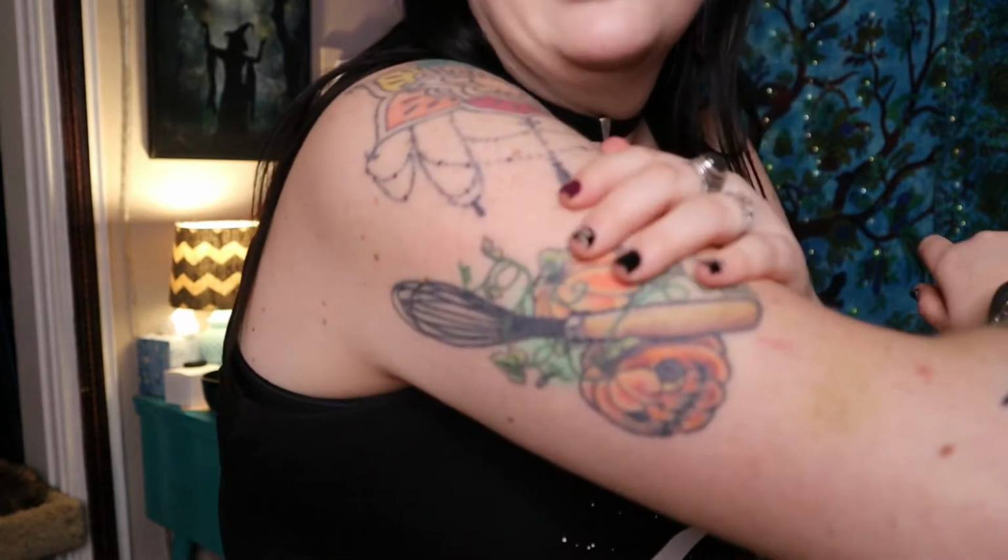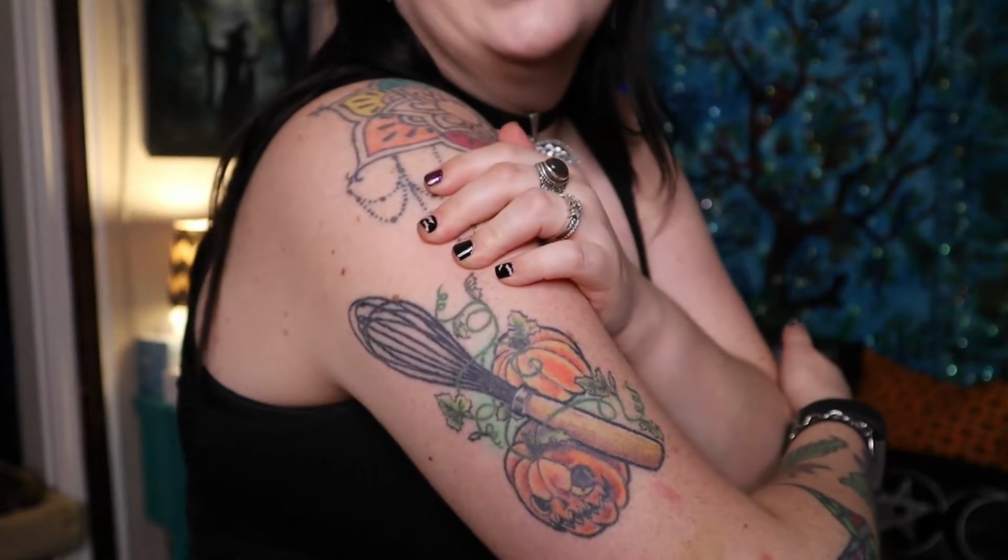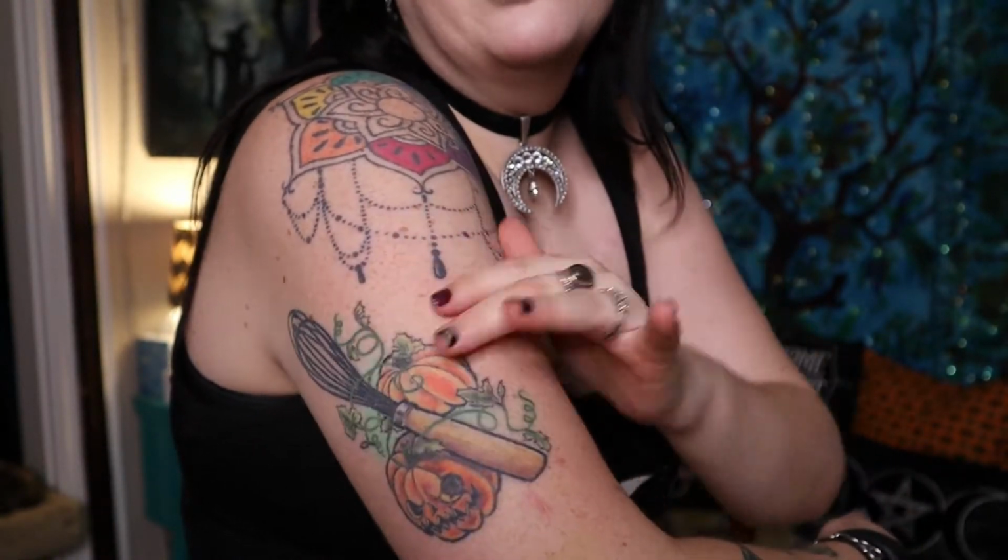So it's super fun. And then my fourth one, I got this one in November 2018. I got this, oh sorry for my little bruise, I got this whisk with a pumpkin and a jack-o'-lantern and a bunch of little vines, like a little mini pumpkin patch. I got this one because I love baking, and this had been 1 year of being the pastry chef for the cafe. I was really proud of that because it had always been a dream of mine. And I got the jack-o'-lanterns because not only do I love Halloween, but I actually got the call with the offer for that job at a Halloween party.